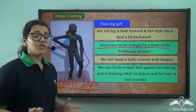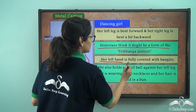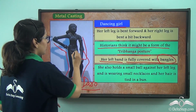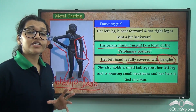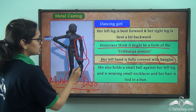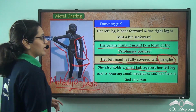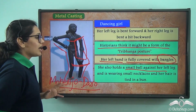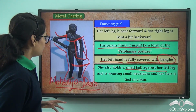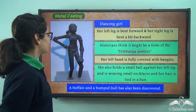Right? Now let's take a look at the image again. Well, as you can see, her left hand is fully covered with bangles. So can you see this hand? These bangles were either made of ivory or bones. Lastly, you can also see that she is holding a small ball against her left leg and is wearing small necklaces, and also that her hair is tied in a bun. So this was the description for the dancing girl.